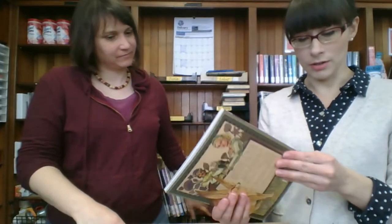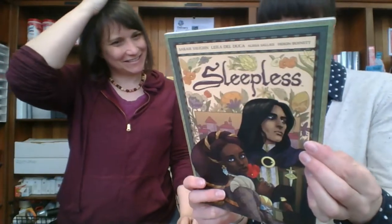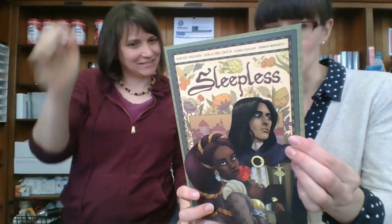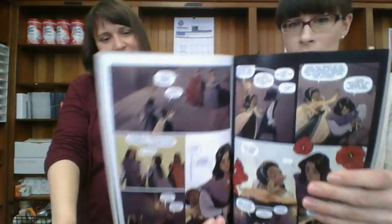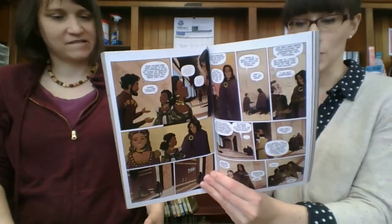Sleepless. What on earth is this? This looks like a teen graphic novel. It really does. There's a sleepless night. New king is crowned. An assassin targets her, ushering in a dangerous chapter to her life. Yeah, I'm going to say this is definitely teen. The illustrations are so cool. Yeah, this is kind of wild. I haven't heard of it. I don't know what it's about, really, other than what it says.